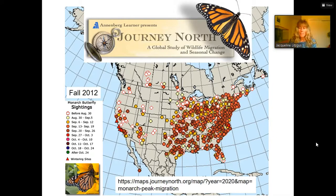So this map is showing the migration dates for monarchs that are heading to Mexico and California to overwinter. And their overwintering sites are indicated by these triangles. So here's a bunch of overwintering sites. You can't see the Mexican ones because they're down below here, but here's the California hibernation sites. And you can see that these monarchs are coming from all over the place. And the color coding is telling you when people have seen them migrate.